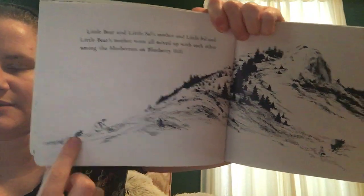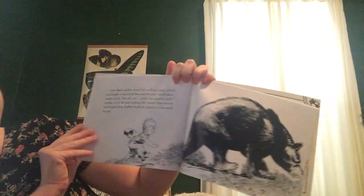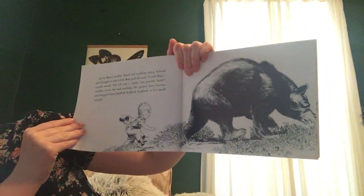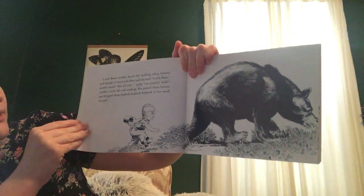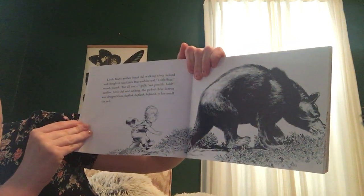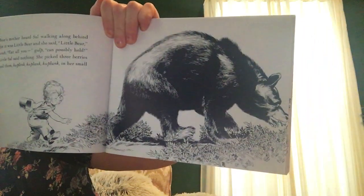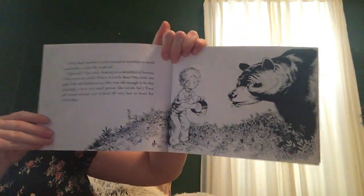Little Sal's mother and Baby Bear, and the bear mother and Little Sal. Little Bear's mother heard Sal walking along behind and thought it was Little Bear, and she said, "Little Bear, munch, munch, eat all you can possibly hold, swallow." Little Sal said nothing. She picked 3 berries and dropped them, kaplink, kaplink, kaplunk, in her small tin pail. Little Bear's mother turned around to see what on earth could make a noise like kaplunk.